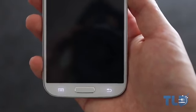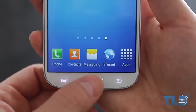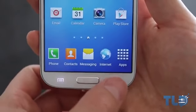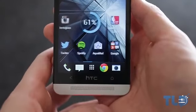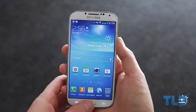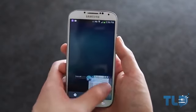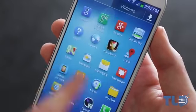Now, while we're on the topic, the Galaxy S4 features obviously a physical home button with 2 capacitive buttons on each side. Kind of seems to make more sense and is more intuitive in terms of navigation, whereas the HTC One only features 2 capacitive buttons, no physical button on there whatsoever. So for me, like I said, the Galaxy S4 does make more sense and is a little more intuitive in terms of navigation, but it's not a deal breaker and wouldn't stop me from using the HTC One.